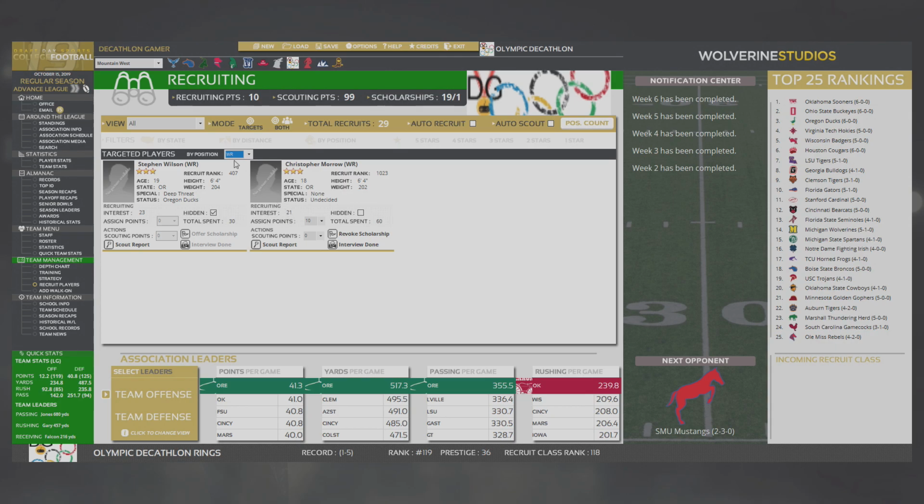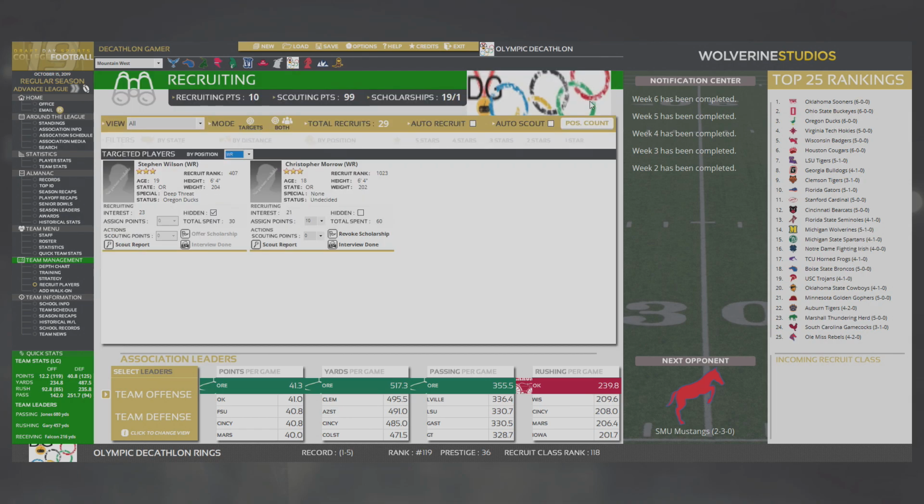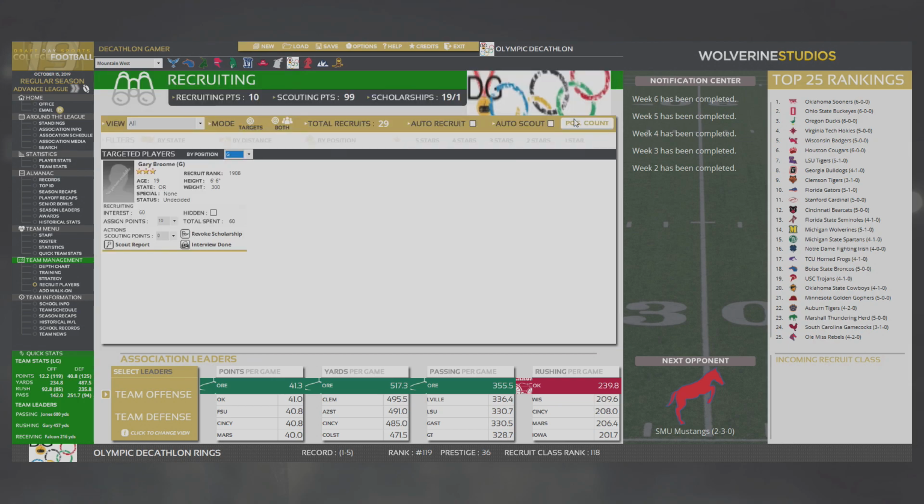Just to 21 on Morrow, and wide receiver is one that I need 2 positions, 2 players at the position. So we will add to what we're doing in the wide receiver. I think I already have full report. Oh, and Stanford's recruiting. Oh gosh, if they offer, of course he'll go there. That is after him too. And we don't have everything on him yet. Let's go ahead and spend a few more points on him. See what our chances are.